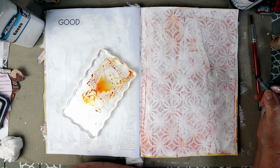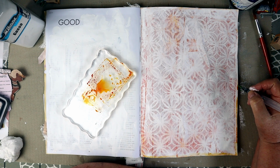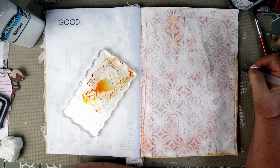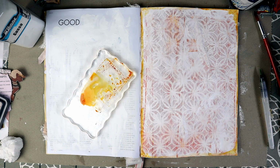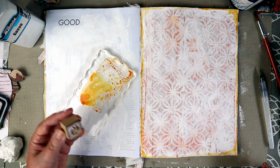So I've just got some Distress Oxide in the colour Rusty Hinge, and I'm just going to apply some of that around the edge of my page. And while I've got that on that acrylic block, I'm just going to stamp some of these.